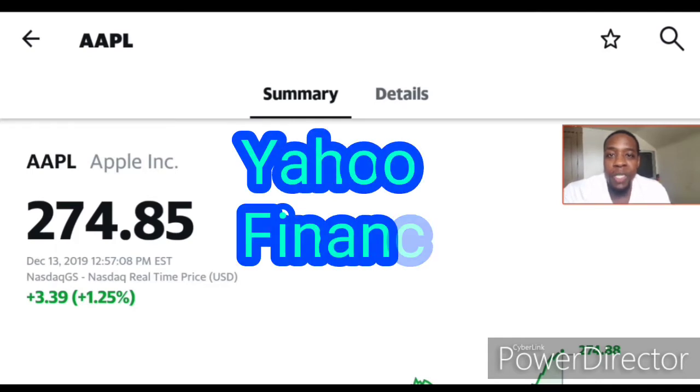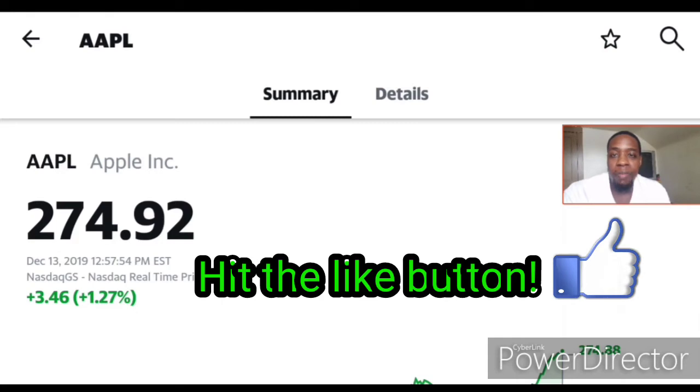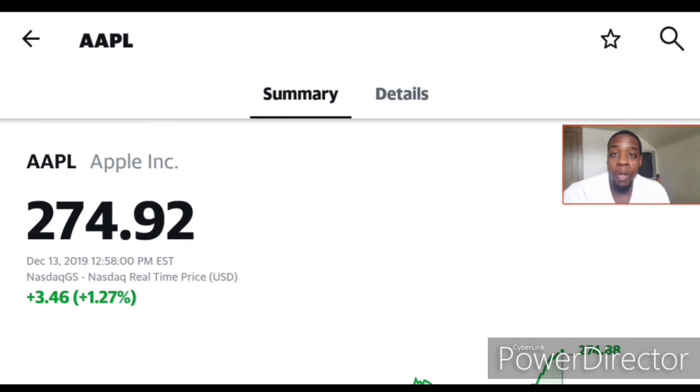All right, so now I just switched apps. I went to the Yahoo Finance app. I like to use this app to go through and look at their financials and see exactly how the company is and how they stand and what's their financial status. I also like to see if they're growing as a company, see if they're generating more revenue month over month or year over year, quarter over quarter. And I like to take a look and see how they are performing over the last few quarters.